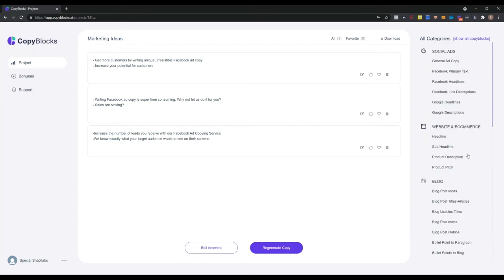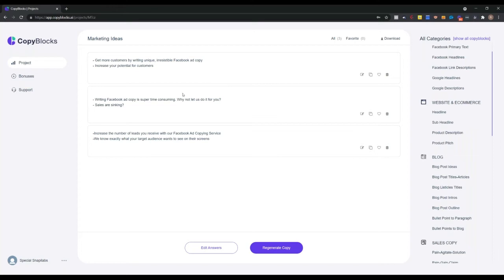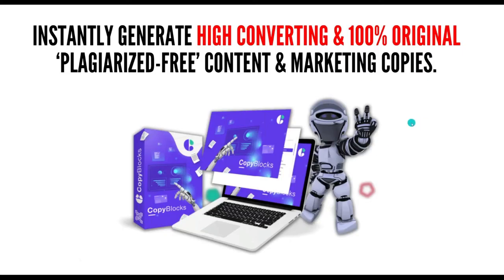Now, have in mind that you can use this for yourself or use it for other businesses. So let's say another business needs email copy, needs headline copy, needs blog post ideas, or just blog posts in itself. You can write them for them using Copyblocks and charge them while you do so.